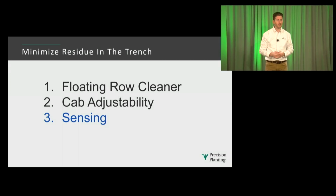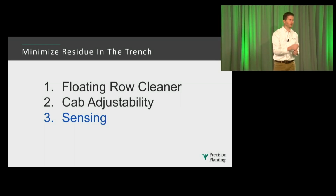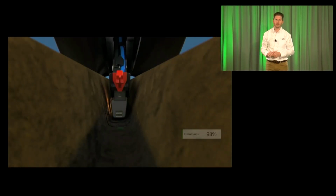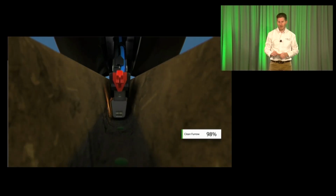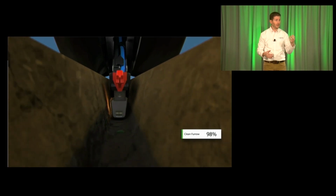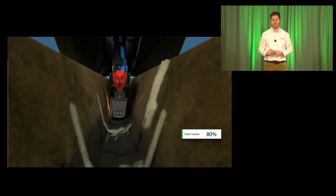SmartFirmer. Justin McMenemy talked to you in the previous session how SmartFirmer will measure soil moisture, and it measures soil temperature, and it also does one more thing. It measures the actual residue in the trench itself. We now have the ability with those optical sensors in SmartFirmer to know exactly how much residue that seed is experiencing as it's being planted.